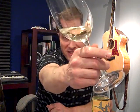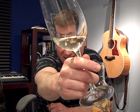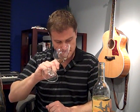What it's like. A little lighter in color, more straw-like than golden. Give it the sniff. Okay, so I get 2 things on this wine. I get some lemon peel that starts to come through, but the overwhelming smell is kind of that bread rising in the oven. It's a little yeastiness. Let's give it a sip.